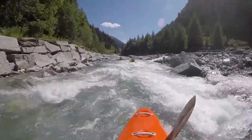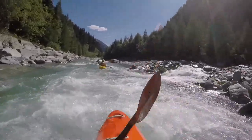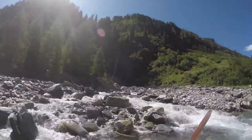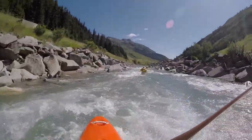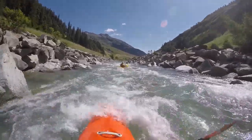When the waterfall from the right brings more water, the difficulties decrease again and the valley opens. The gradient is still quite high, and there are many rapids and even small steps, but you get time to have a look around.